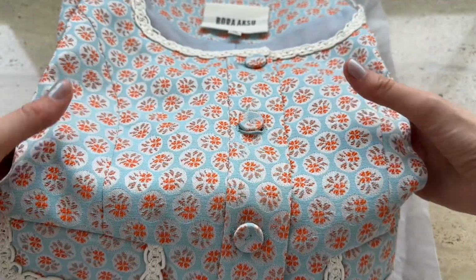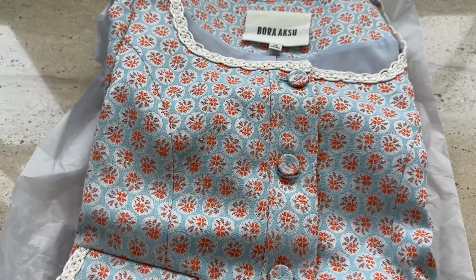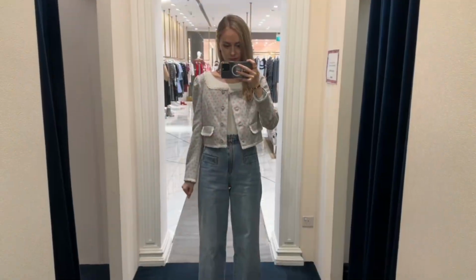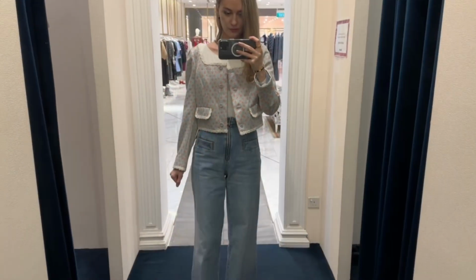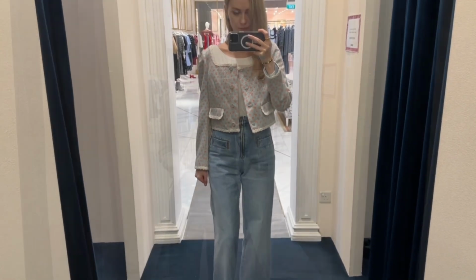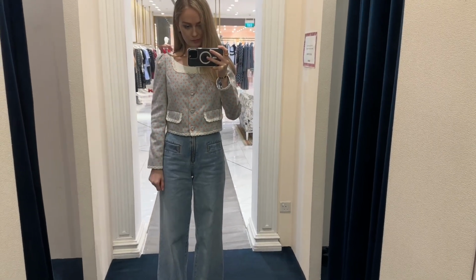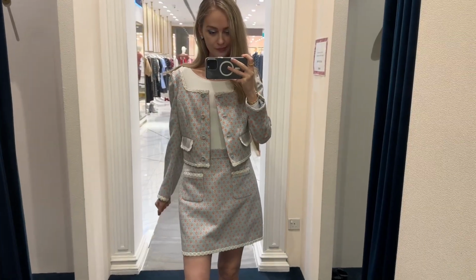When I tried them on, I just loved that look. Actually, the jacket looks great on its own as well. I love that look with the jeans, and that's how I spotted it. The color is really nice. I like the way it matches everything. It has this clean look and it's quite interesting. And of course, it looks amazing with the skirt.